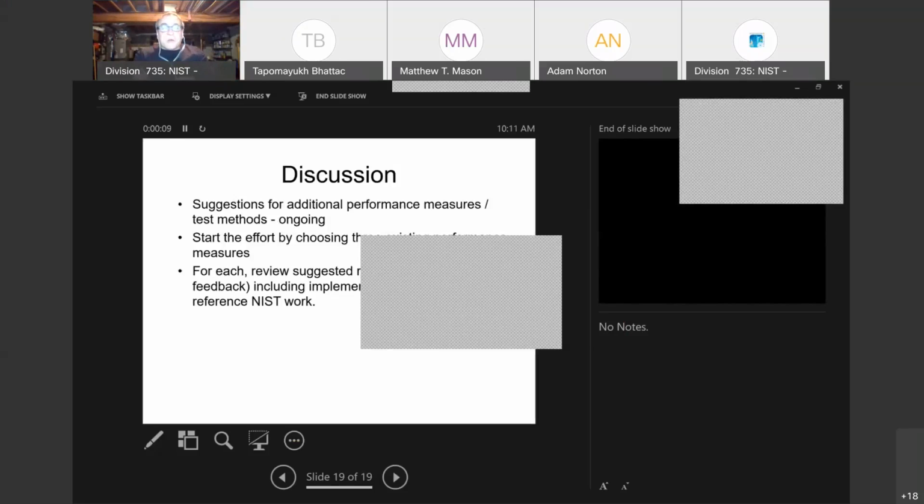First of all, ongoing, as far as this group exists, there's always the opportunity to suggest additional performance measures and test methods. So if you think them up as part of your efforts in helping us work through the current existing test methods, feel free to propose new ideas. But I would suggest that we start the effort by choosing three existing performance measures. Maybe some of the ones I presented at the beginning, some of the simpler ones like grasp strength, finger strength, things like that. And to start out with, for each of those, we can review suggested revisions to date from our past RHGM feedback.